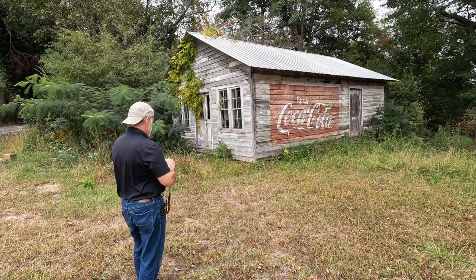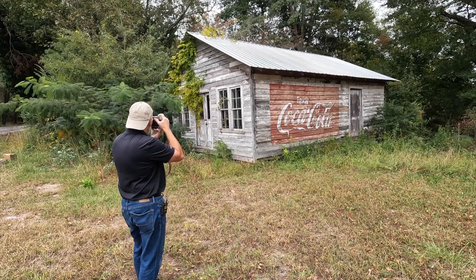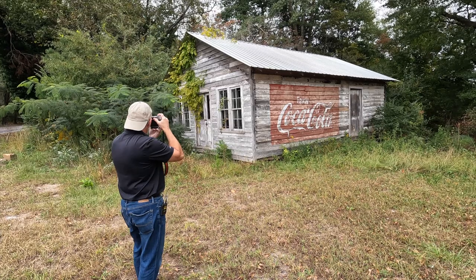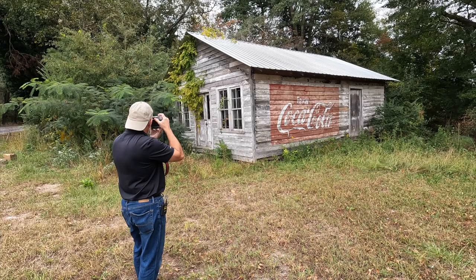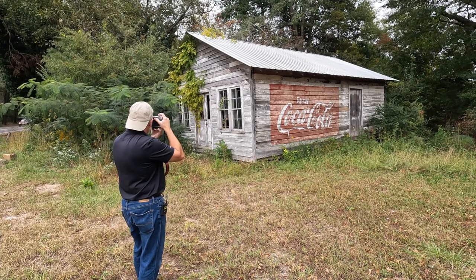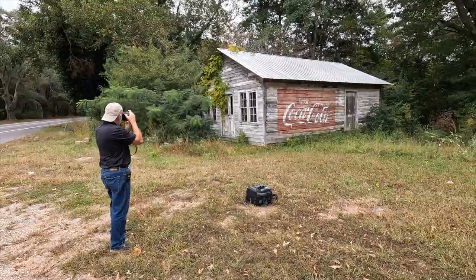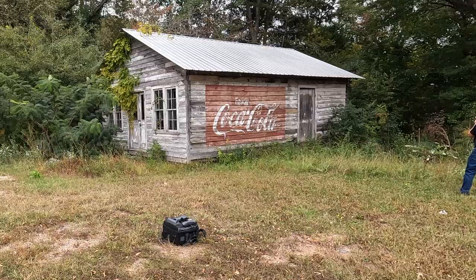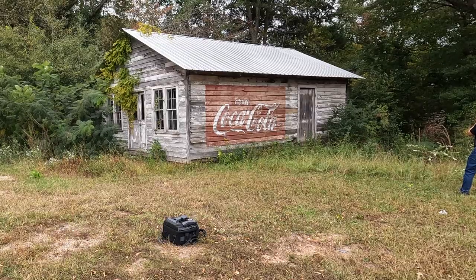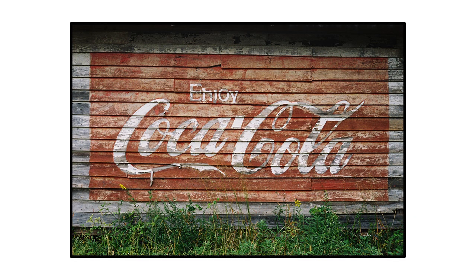All right, so I'm gonna go with F8. Now I've got 100 speed film. All right, F8's too much. It's too slow, it's telling me. All right, so let's try here. This is just barely getting the front in the shot. So I'm still shooting at F8. I have no idea what the shutter speed is because this camera will not tell you.